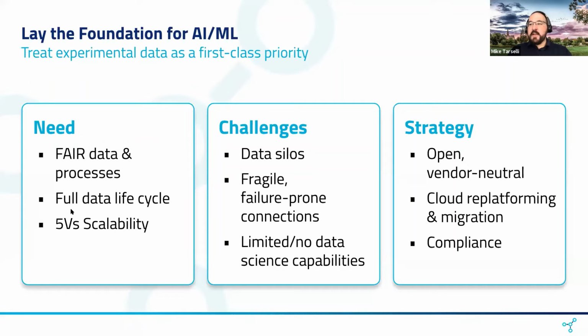When data gets generated, does it just get pushed off someplace, never to be seen again? Does it get stuck in one format and perhaps never, ever interconverted or utilized?